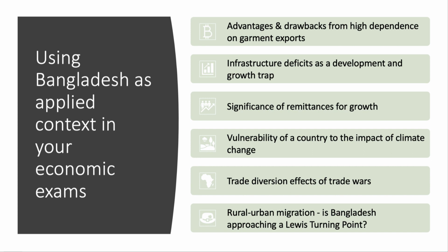So hopefully you can see here there's lots of ways that you can use Bangladesh as useful context in your economics exams. Think about the advantages of comparative advantage in garments, but also the drawbacks from being too dependent on ready-made garments. We focused in particular on the infrastructure deficit as a development and growth barrier. Bangladesh, a great country to think about in terms of the significance of remittances for their economic performance, but also a country highly exposed to the impact of climate change. As a country that exports products, the trade war between the United States and China is having trade diversion effects.